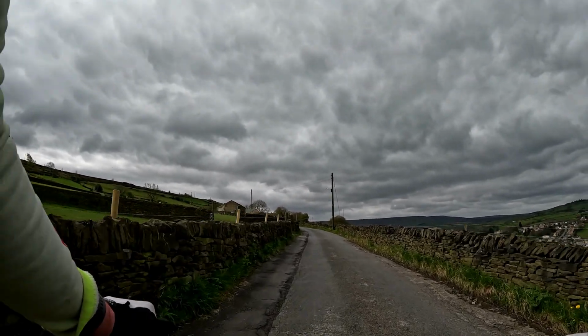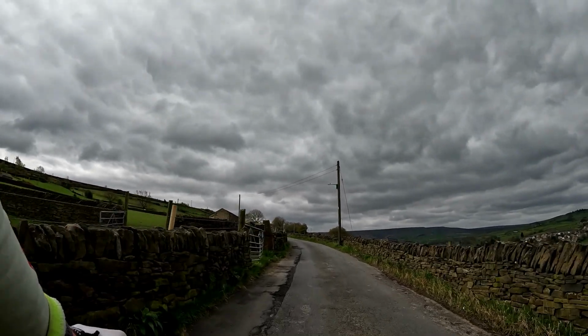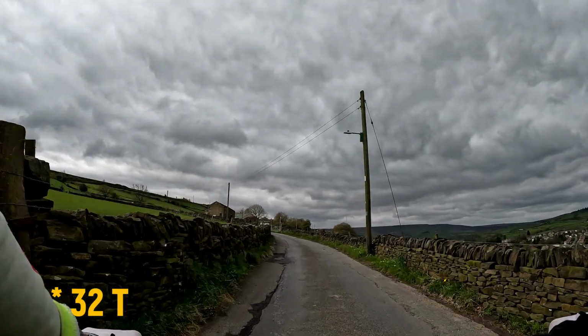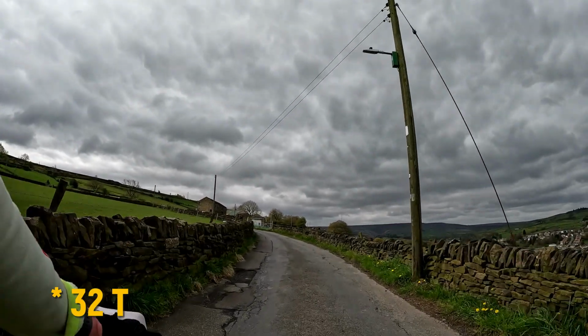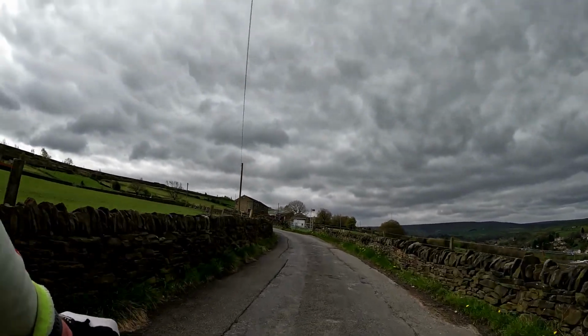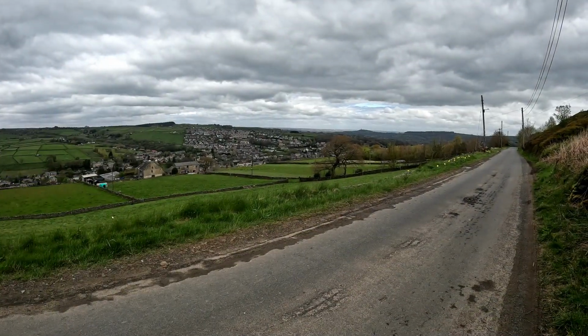I want some low gears. I've no idea on this mountain bike what gears I'm on. I know the front rings are 34. I've got about 3 or 4 cogs left, but I think the big cog is a 50. Quite an interesting view here.